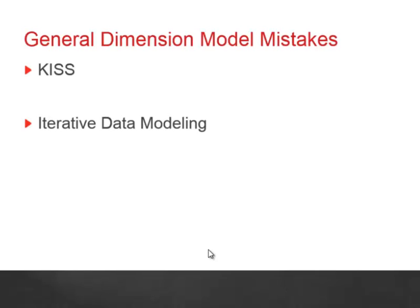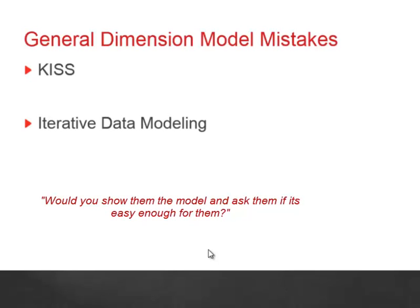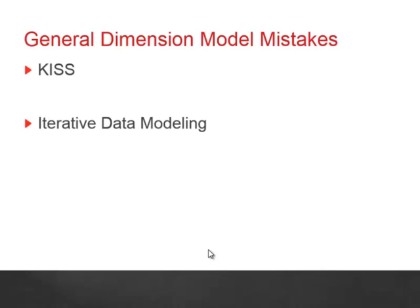That's it. Yes, sir. Would you show them those models and ask them if they can read it, if it's easy enough for them? Yeah, I do that. I would do that. Absolutely. Of course, I don't let them have access to the bare tables. I usually put views over the top of it, because in that way I can clean up some things that I maybe made a sin on here or there. I'll put it into a view that's simpler. But yeah, they're going to query it.